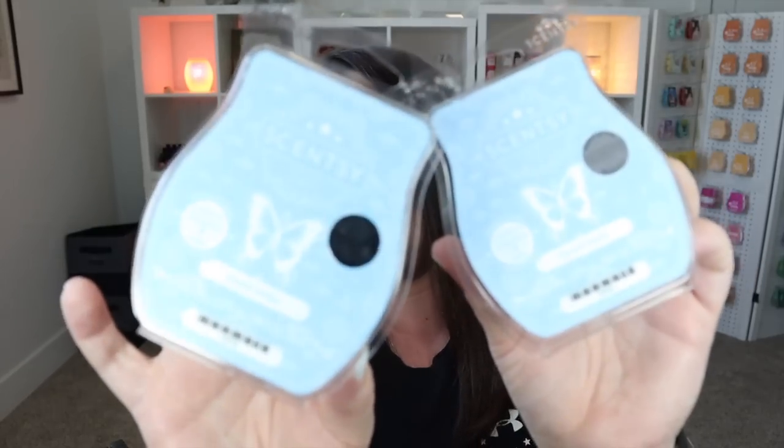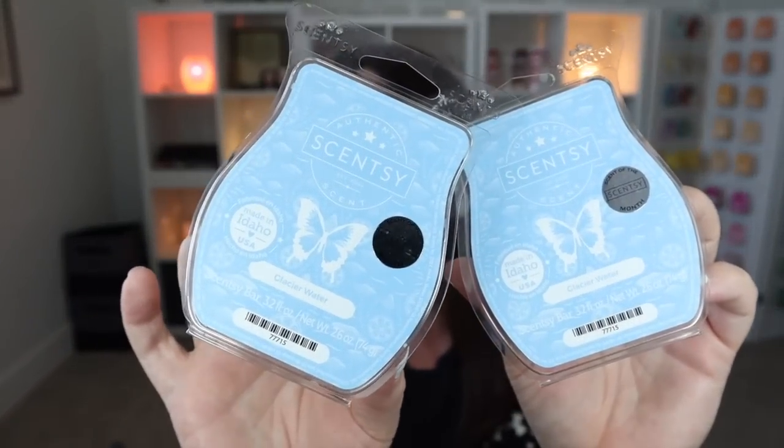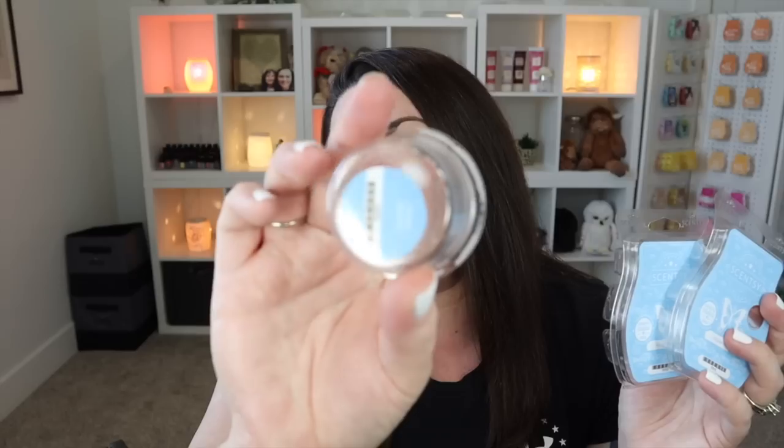So I actually got through two full bars of the August scent of the month, which is Glacier Water, plus the Whiff Box little scent sample there as well. So I had a good idea of how this scent does. And I do really enjoy it. It's not as strong as I was hoping or expecting. I'm happy with it. It is a solid medium scent throw for sure.